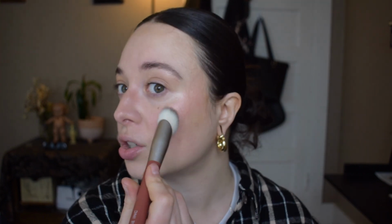So a matte texture on top of this kind of glowy base will not only provide longevity, but the finish will be really youthful and really just healthy skin looking. Another really important tip is to always take your time to blend stuff out. With each new product that you put on your face, just take the time to blend out. And I find that using the tool that you used for your complexion products works the best because it'll blend everything in.